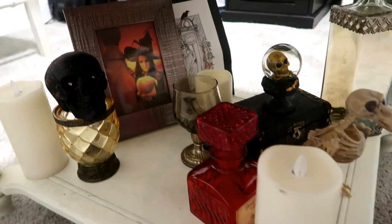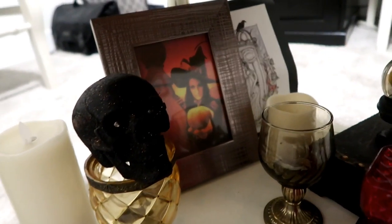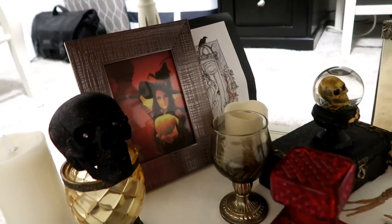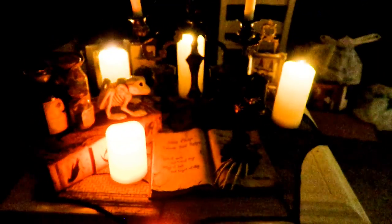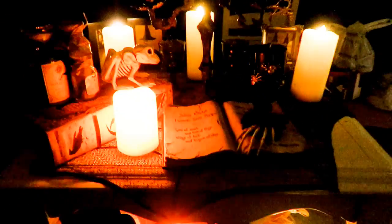And yes, that is a picture of my friend Denise. She has some really awesome pictures of her dressed up like a witch for Halloween. It is so cool. And it just looks so great at night with the candles lit. So fun.